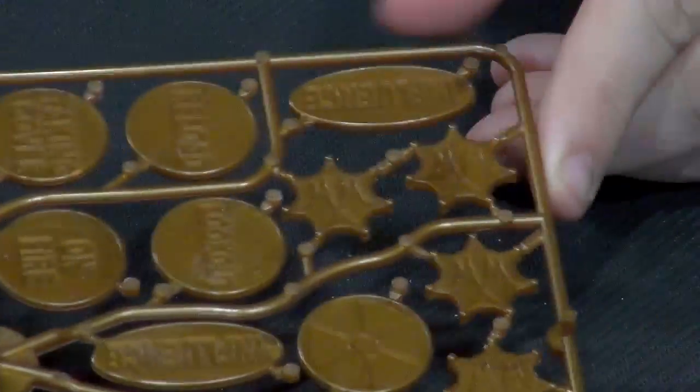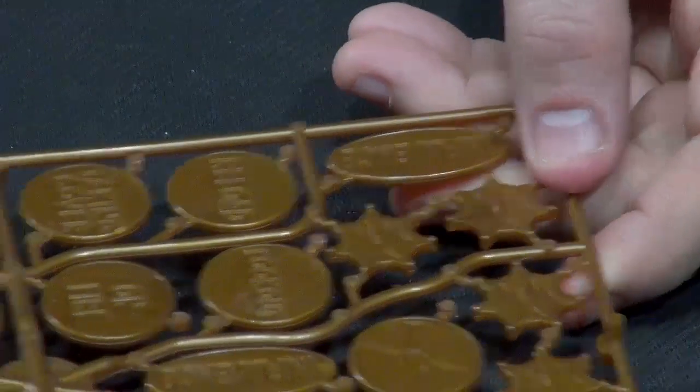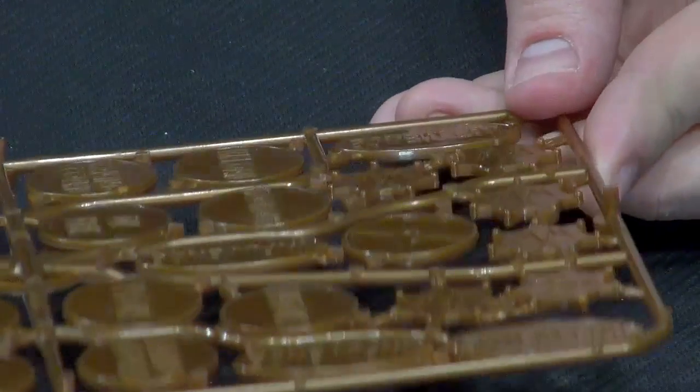And then here we have the token set. So the token set is plastic as well. Okay, so that's calling out to be painted. Yeah, what I like is they've used a coloured plastic instead of just the normal grey that you see. And I would basically wash it. I'd really wash it. I'd just put a wash on it.